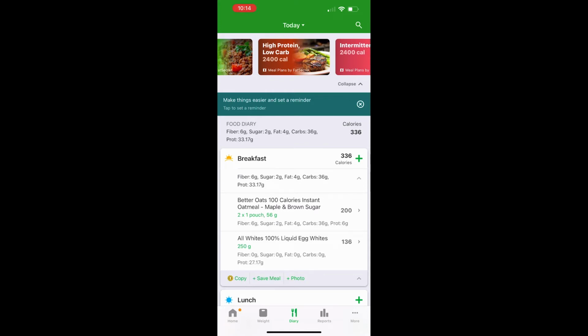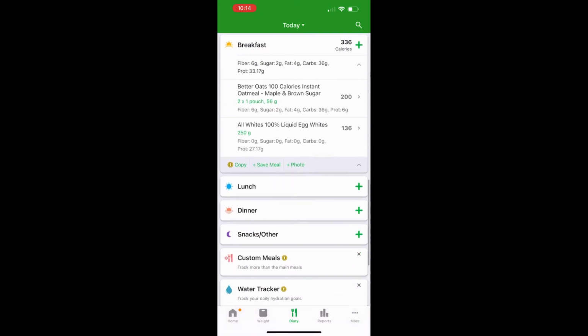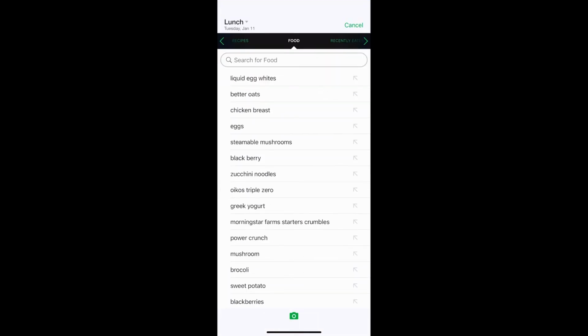So far, my profile right here, as you see, 336 calories. Of those 336 calories, 33 come from protein, 36 come from carbs, 4 grams of fat, 2 sugars. And then I will put in my protein powder. Now also, with the lunch, it works the same way.